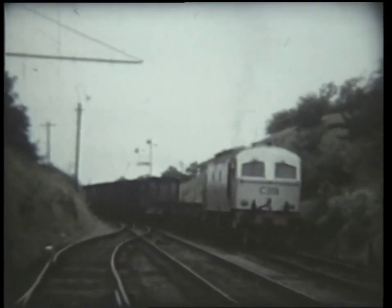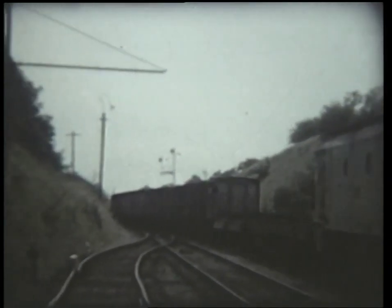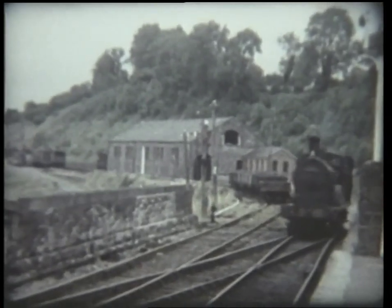A goods train hauled by a new CIE C-Class diesel, number C208, arrives at Cavan from the south on the former Midland Great Western line. The next GNR working from Clones brings one of the elderly P-Class 440s to Cavan station.